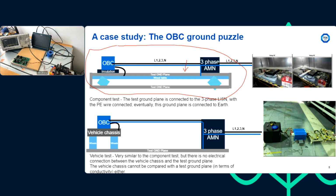So when EVs first came into the market, engineers, especially EMC test engineers, were facing a challenge because now we have components such as, in this case, the so-called onboard charger, OBC. This is an interesting one because the onboard charger needs to be plugged into the socket in your house or a charging station. So in a sense, it looks more like a commercial product rather than an automotive product.